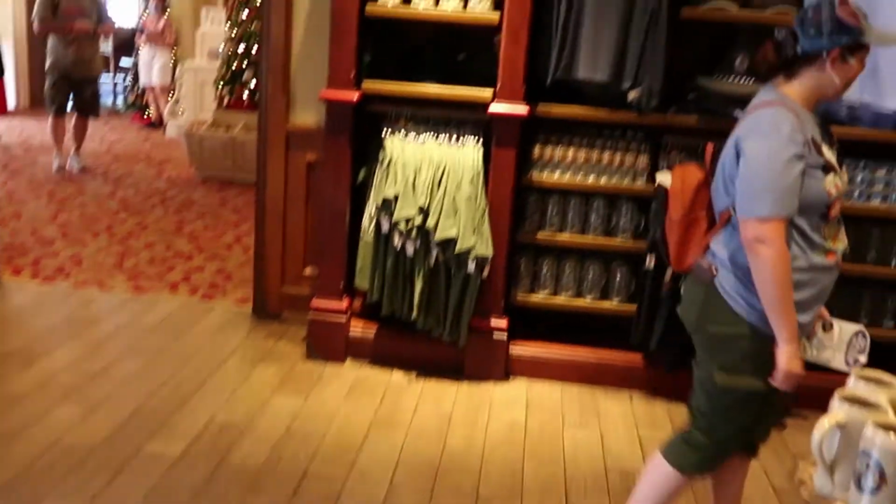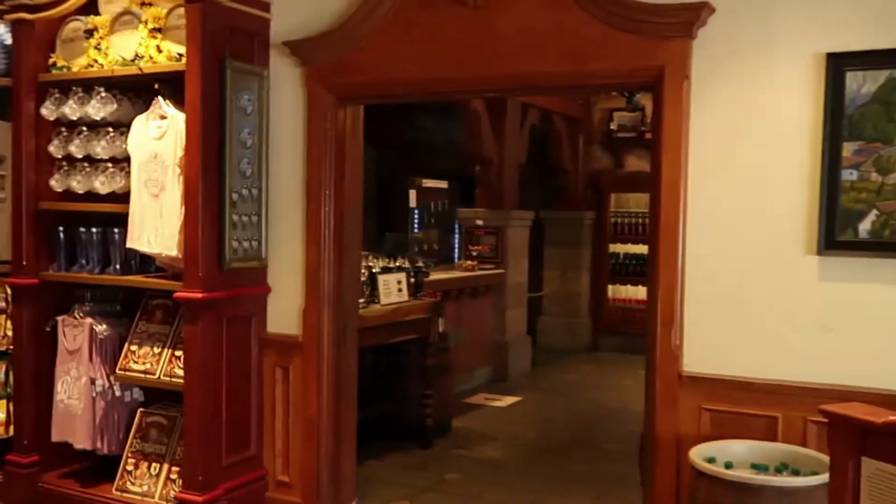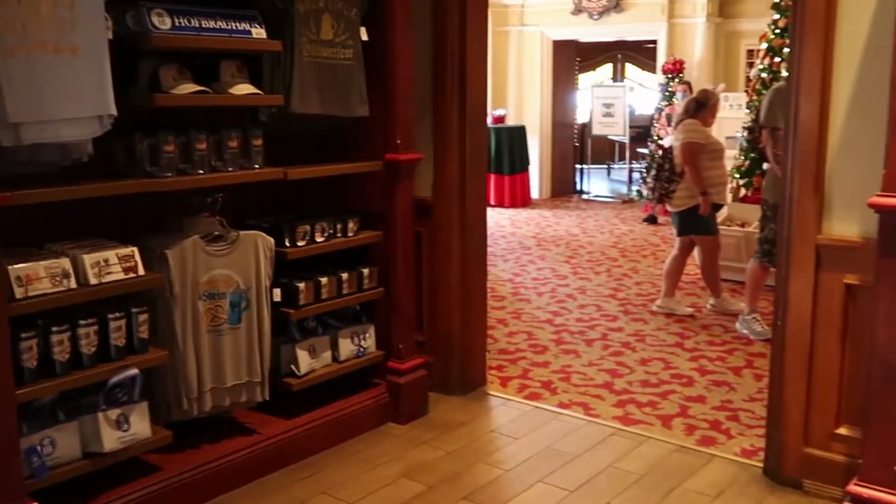We went into one of the German shops here, and usually it is so packed you can't move around, but right now it is so bare you can do practically gym exercises in here. There's just like nobody here.